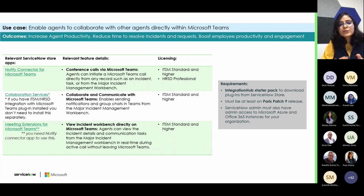Sorry, just to add, all of these are different applications, and depending on how you want to start off, you can start small with just maybe a notify connector for Microsoft Teams. As the team starts using it and they get more comfortable, then you can start using the meeting extensions, and these can be mixed and matched. Okay, got it.